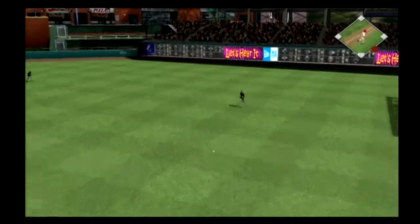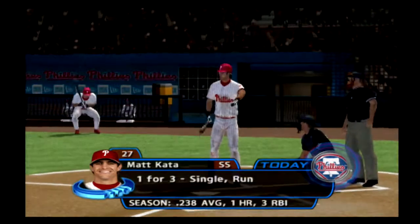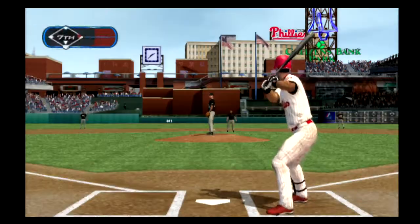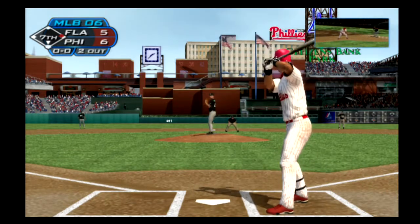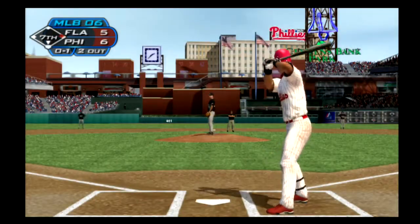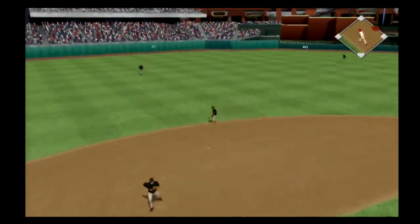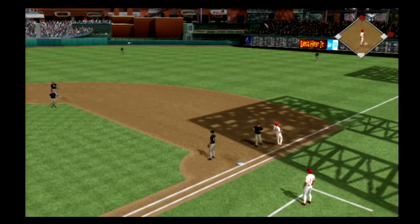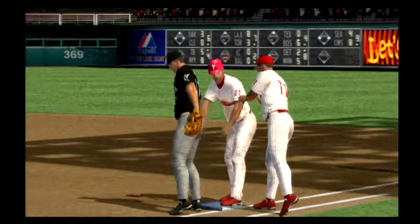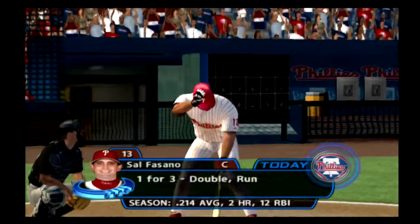Now a ball hit hard towards the hole. And past the diving infielder, that's a base hit. Makeda will get another crack, 1-3 thus far. And this is fouled straight back. He's set, now the pitch. Swing and a ball headed towards the hole. Throw won't be in time as he reaches it first. Couple of guys on base here as they look to perhaps get a few insurance runs here in the late innings. Sal Fasano will get another crack, 1-for-3 thus far.